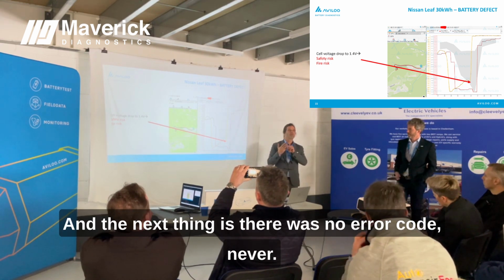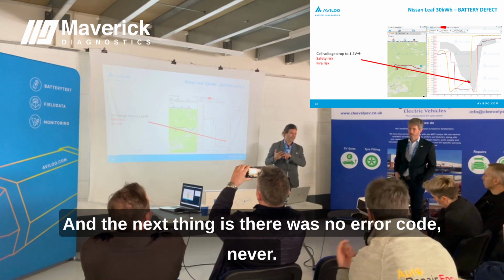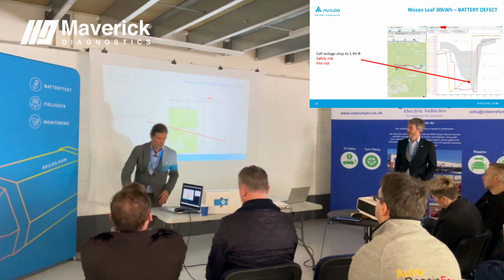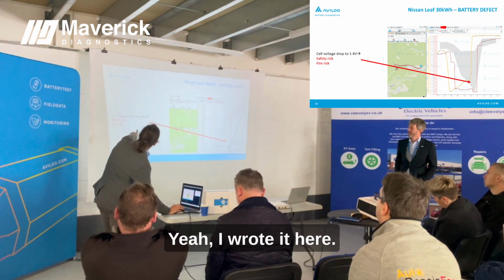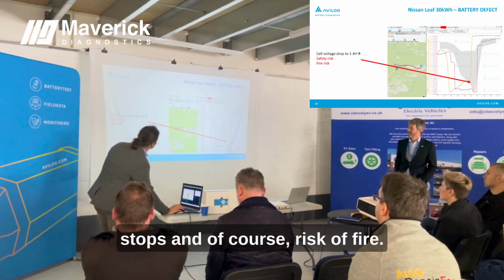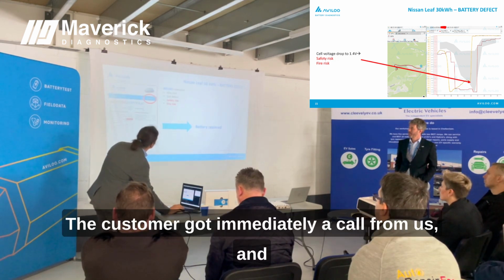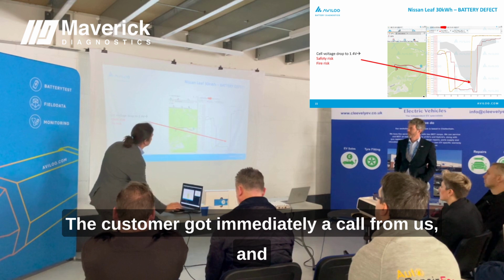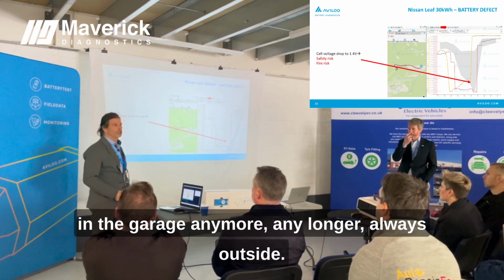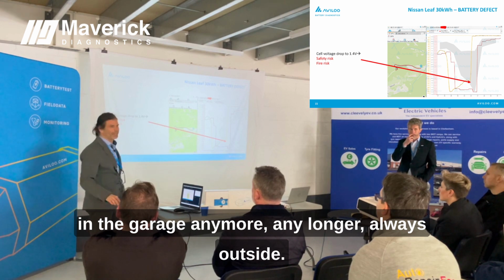And the next thing is there was no error code. Never. So that was also a very nice thing. Yeah, I wrote it here, safety risk, of course, because the car suddenly stops, and of course risk of fire. The customer got immediately a call from us, and we said to him, please don't park the car in the garage anymore, always outside.